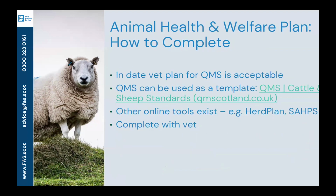So there are templates online that you can use for this. So there's a QMS template, and a lot of you, if you're farm assured, will already be doing this. You might have the QMS one, or you might have one with your vets. There are online tools, which I'll go into more detail later, or you can sit down and complete it with your vet. And it's a really good way to build up a really nice relationship with your vet.